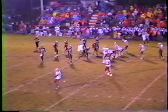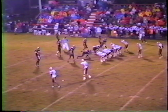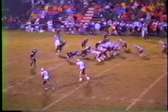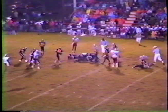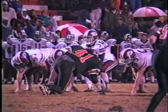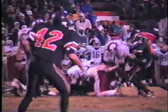Here come the Wildcats. The ball's at the 43-yard line of Clinton. Wildcats with, once again, the I formation. 2 receivers to the near side. Here's Bohanan. Bohanan to the 40. Bohanan moves the ball to around the 36-yard line. That's where he's tackled.